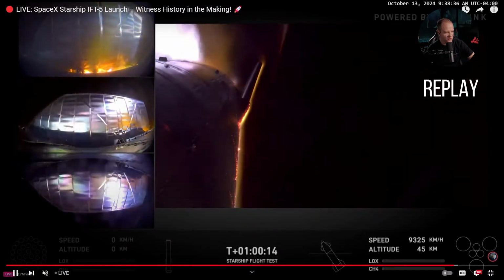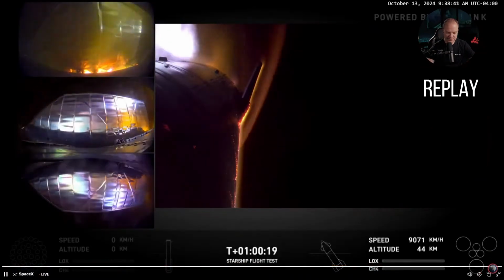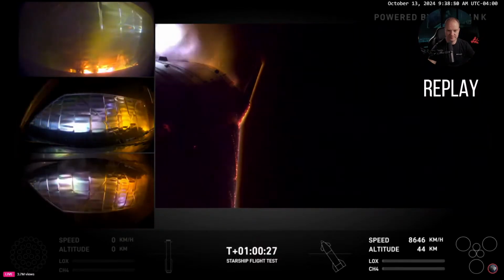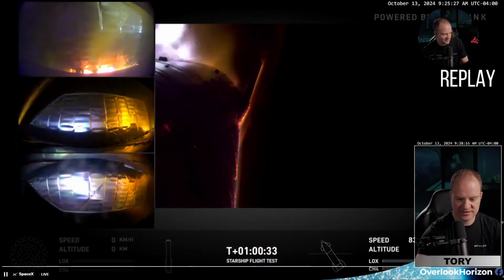Nothing too crazy this time around. So I would say much better. Still some work to do, but definitely much better. Whoops. What happened here? It doesn't want to switch my camera view. This camera. There we go. Okay. Definitely much better. Oh gosh, that was nuts. That was crazy.